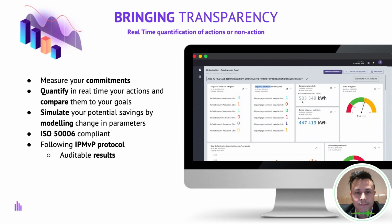So I mentioned a lot about bringing transparency, and I think this is very important because we see a lot today that we need to start measuring your commitment. What that means is we are able to provide you a platform that will help you quantify in real time your actions and compare them to your decarbonization or CO2 emission reduction goals. You will be able to simulate your potential savings by modeling changes within your own operating parameters. On the other hand, you will also be able to quantify your non-action.